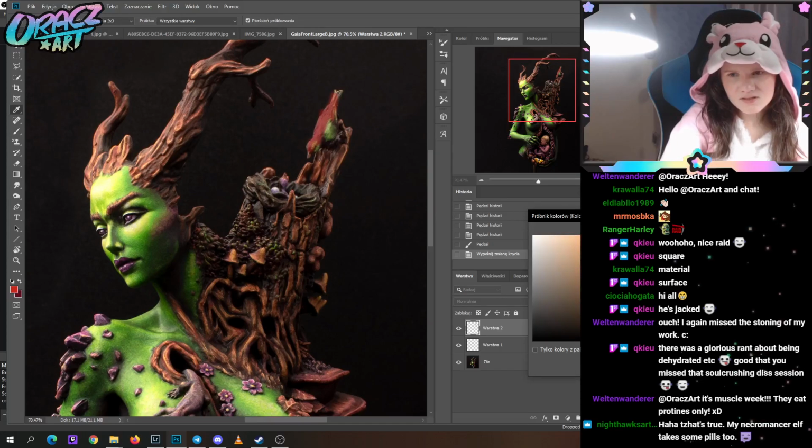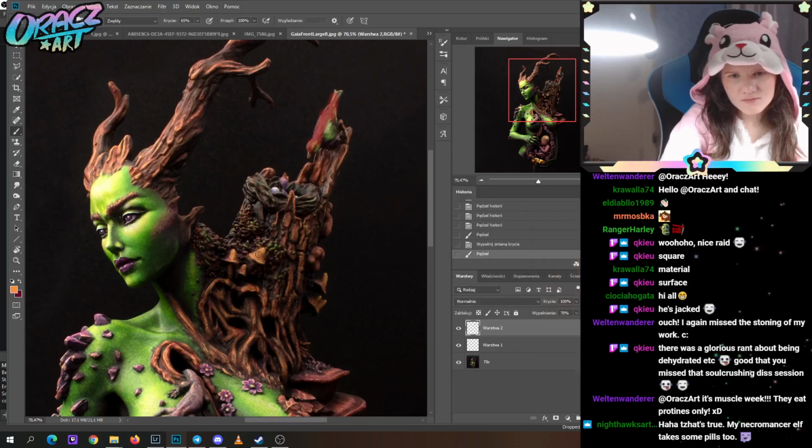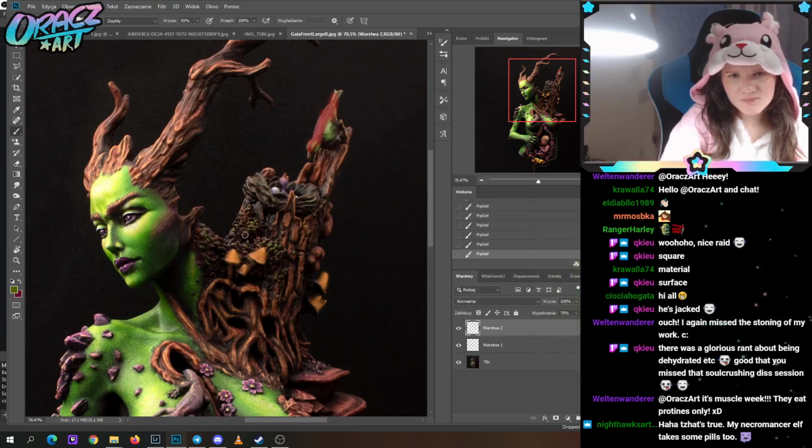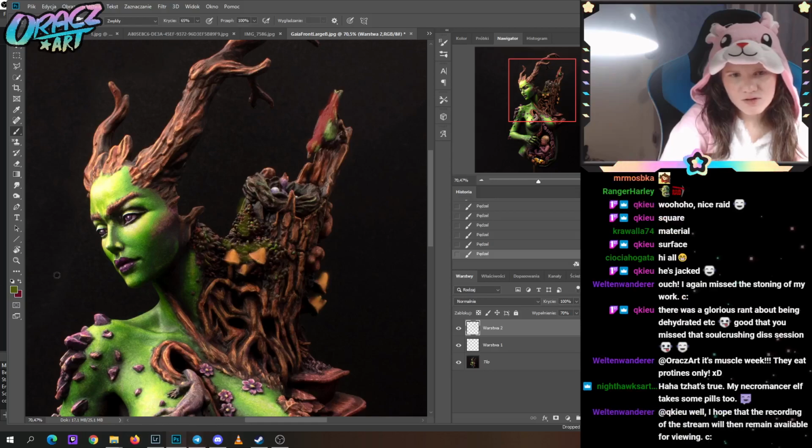Maybe this is the issue of the photos as well, and in reality maybe the colors are more visible, but I will just go more with the greens and the yellows. Like, you know, the green doesn't have to be very strong, because we don't want to take away from the green on her body, but I would add even more, maybe here and here, just to make it more interesting, right?